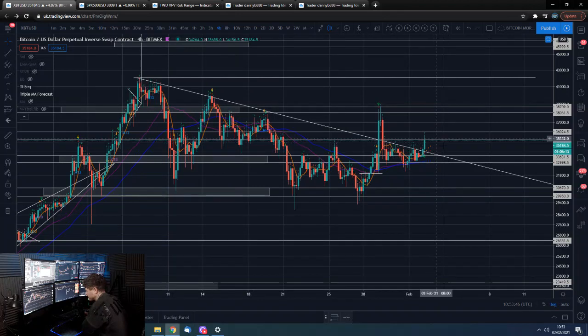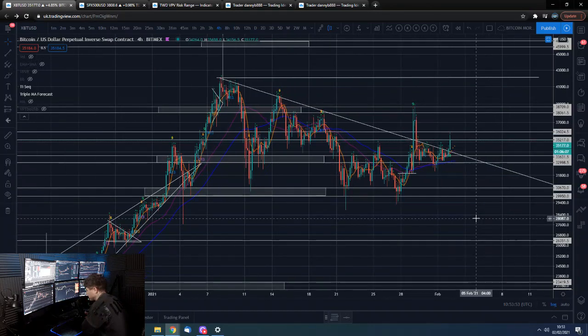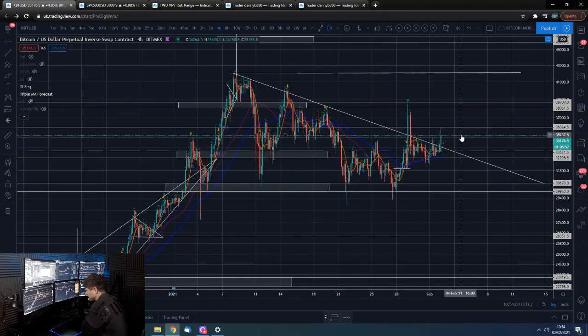Even if we just trade sideways under here, try and build up a bit of momentum to get back above, then I think that'll look pretty good. And obviously closing higher time frame candles such as 4-hour candles well above here would then start to turn people bullish again. People that are expecting this triangle to break down and potentially expecting this to be a bit of a fake out. The longer we stay up here, the better.